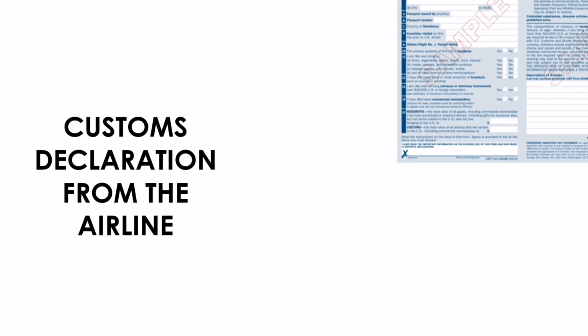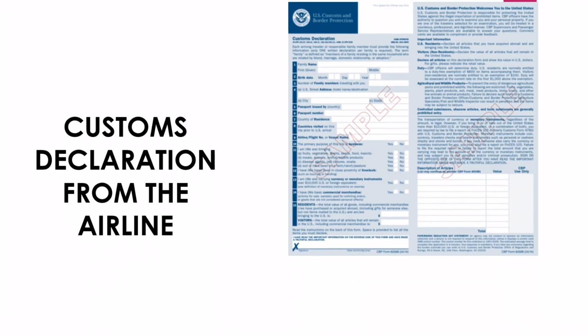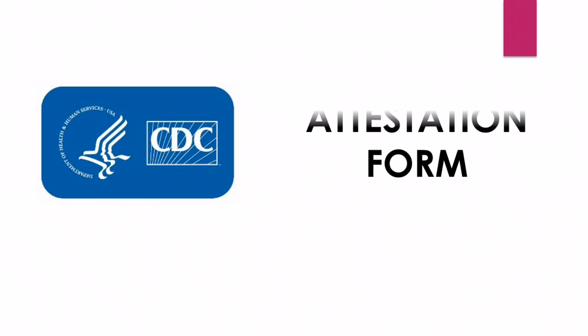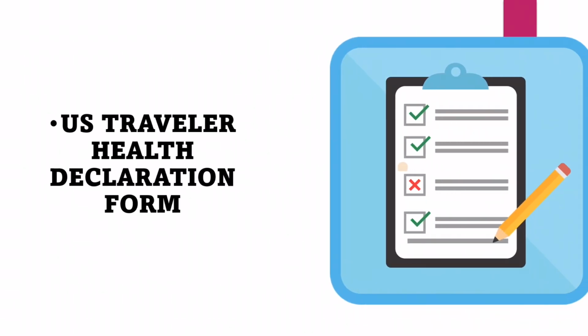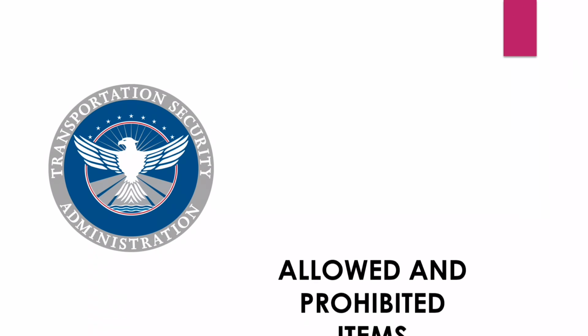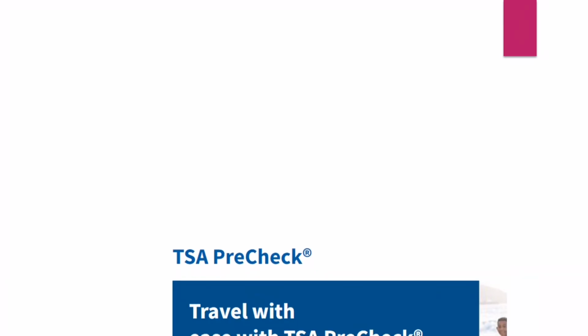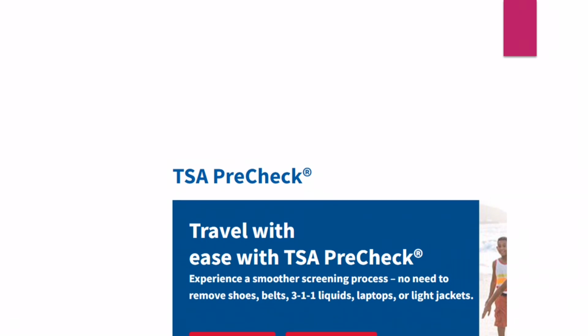All passengers to the US are required to fill out the customs declaration from the airline. In addition, please submit or fill out the latest version of the CDC Attestation Form. Please also submit or fill out the US Traveler Health Declaration Form, which will be supplied by airline personnel. For allowed and prohibited items, please consult the TSA website. You can also enroll for TSA pre-check for a faster screening process to the US.